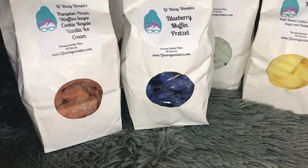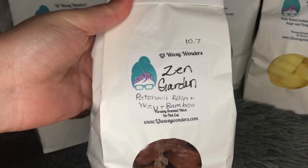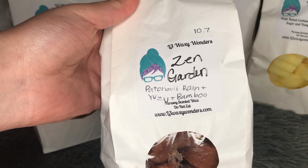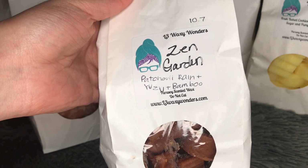So the last one I have here is actually a custom blend that I made. Everything else I don't think are my own blends. This one is my own blend, and I actually asked Jennifer to name it, and I named it Zen Garden, and I think they just hand wrote the label on there instead. But I don't really mind, that's fine. So she hand wrote it, and this is 10.7 ounces. Zen Garden is a blend of patchouli rain, yuzu, and bamboo.